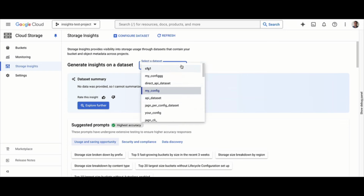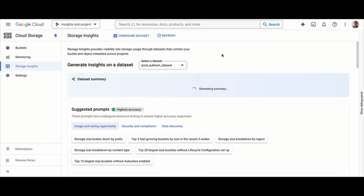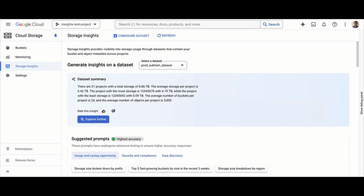So once that is done, let's select the right dataset. And what you see emerging here is this automatically generated AI-based summary. It says what's the size of storage across these projects. Keep in mind, the size of the storage is not something which is set somewhere. It's a pay-as-you-go service. Every object has a size. You sum up all these sizes across buckets, you sum them up across projects, and that's how you get the sizes. And this is based on the snapshot whenever it was last taken. 24 hours later, very likely it will be a different number.